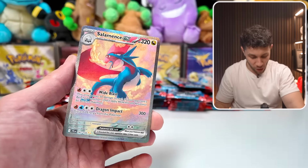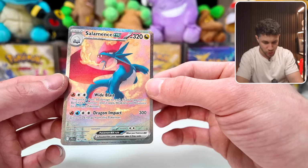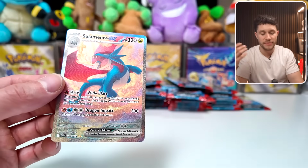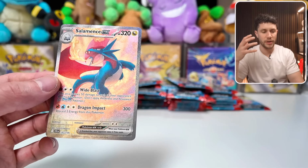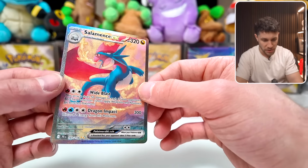Salamence SIR. This thing looks crazy, bro. Like flying through the mountains right there. You got some tree line on the ground. This is a crazy, crazy looking card. It almost gives like the Lugia alternate art kind of vibes, you know? That is so sick, bro.